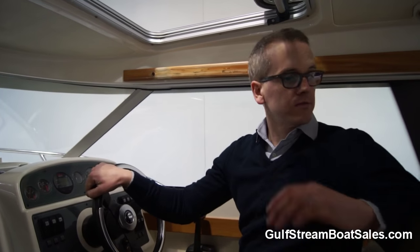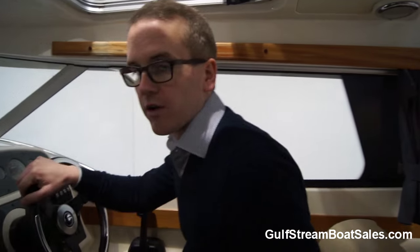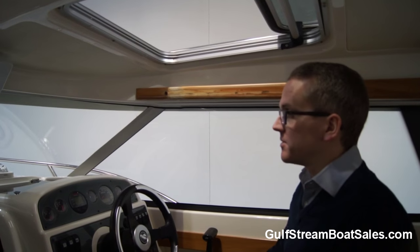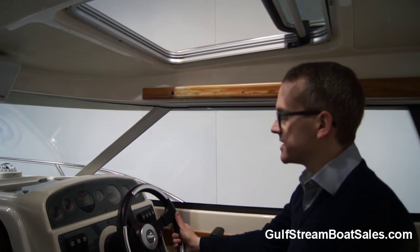And because the helm seat here is elevated, you're looking over the tops of the heads of your passengers at the back. So great all-round visibility. The hard top gives phenomenal protection from the elements. Whether it's rain and whatever, you're out in heavy seas, you're going to stay nice and warm and dry in this cabin.